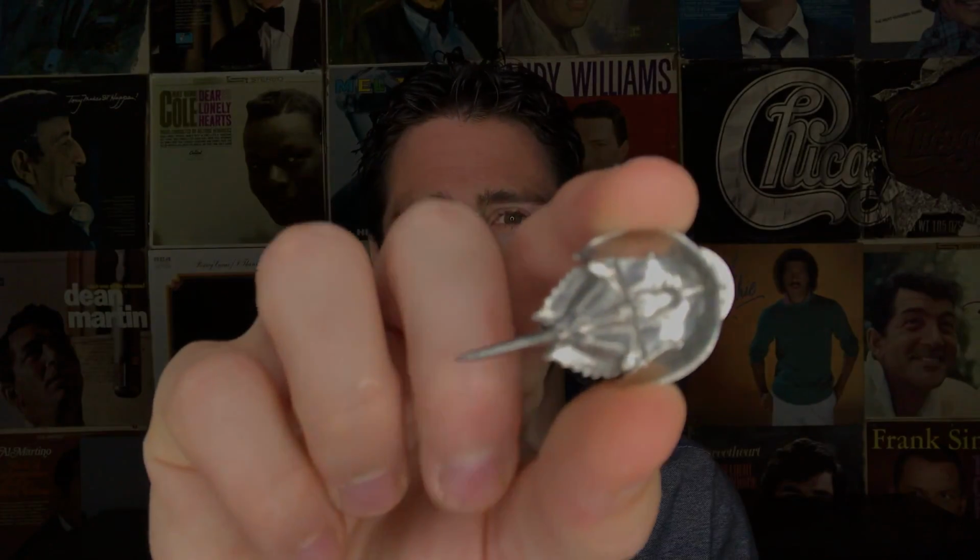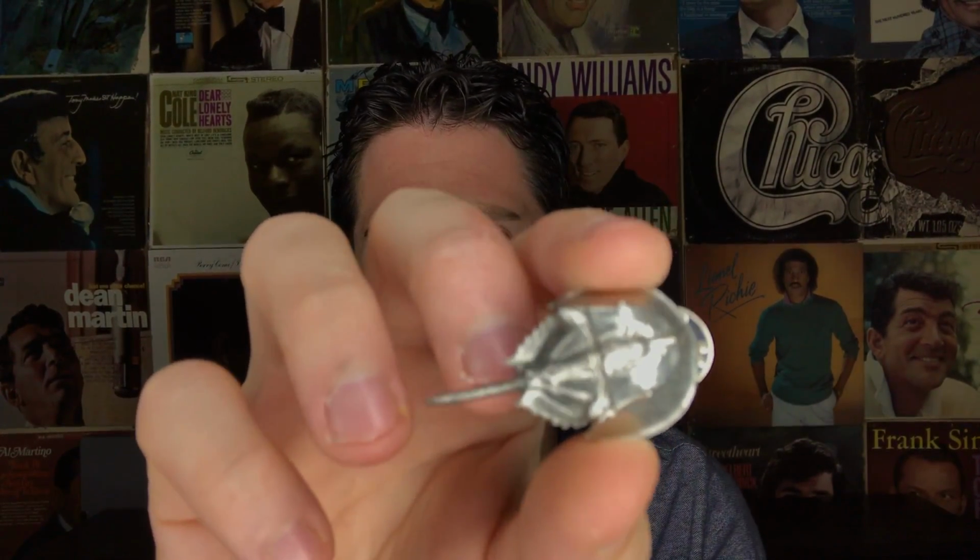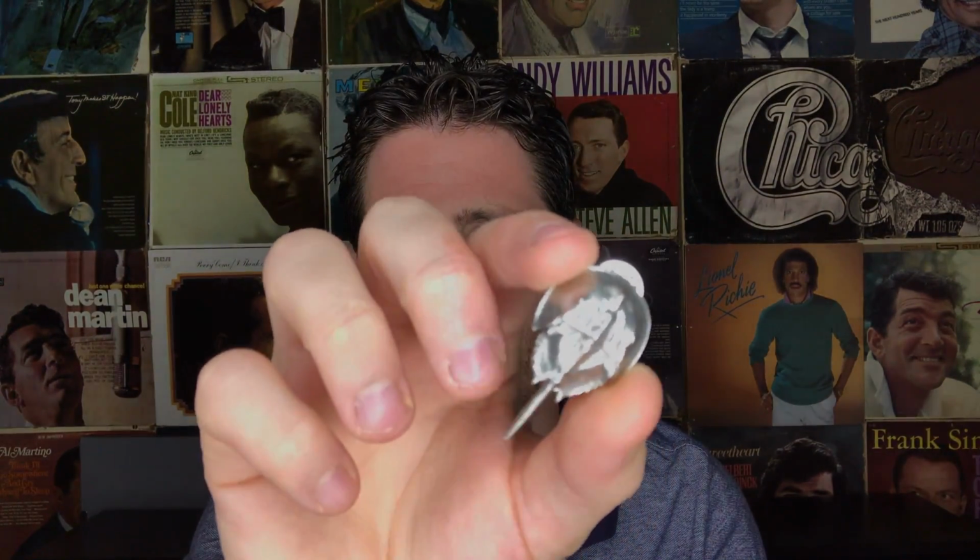And then the last thing that they send you, which is probably one of the coolest things I've ever seen, is a horseshoe crab pin. I don't know if we can see that too well, so I'll try to focus in on it. But it's a horseshoe crab. You only get this after the first one you tag, but it's a cool little gift that they give you for helping them out.